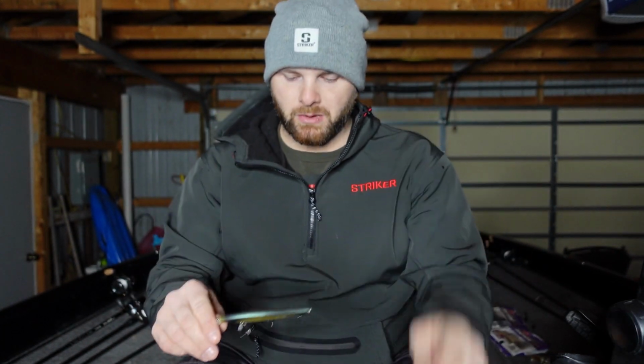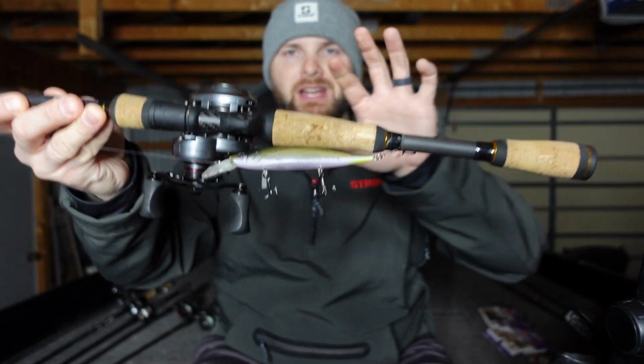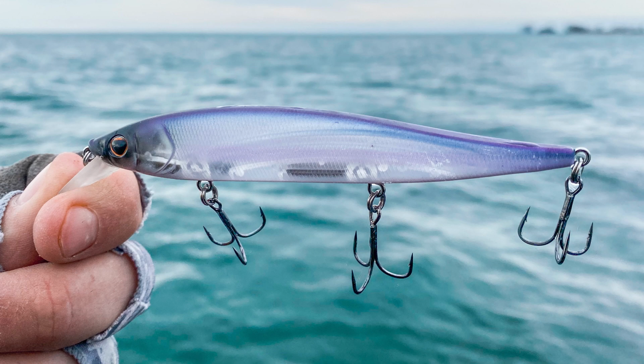Some of my favorite colors are going to be the MF Tennessee Shad, which is what I showed you guys here. Obviously that perch color, and I really like that Stone Cold color. It almost glows in the water, and that's a bait that I like to fish when it's overcast or when the water has some color in it.